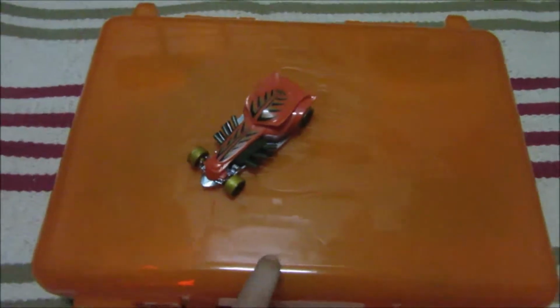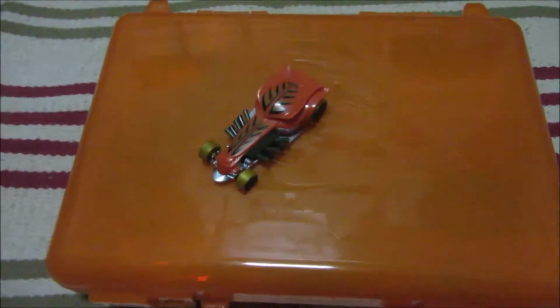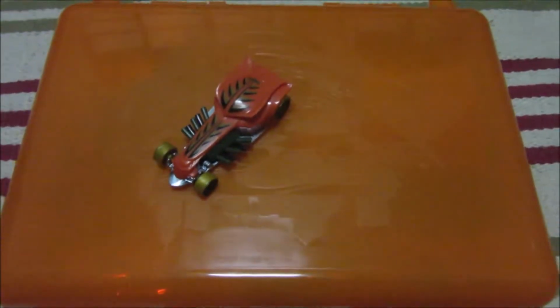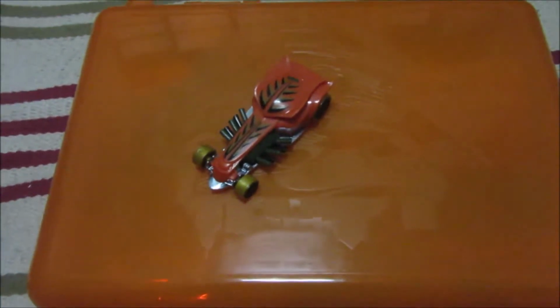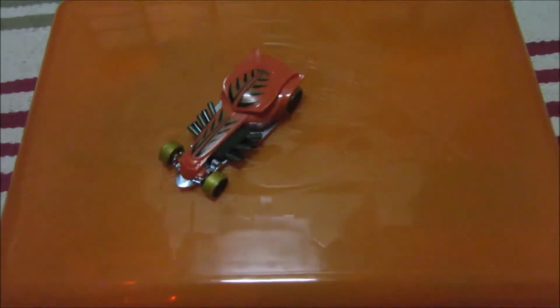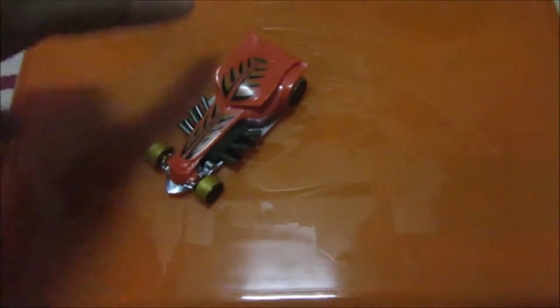In this video, we're going to share with you Isaac's Hot Wheels Race Off Cars. If you're not familiar, Hot Wheels Race Off is a game, an app, which you can download from the App Store. I don't play it, only Isaac and his dad play it because I'm bad at it. But it's just racing, right? Yeah. Now let's start with this one.